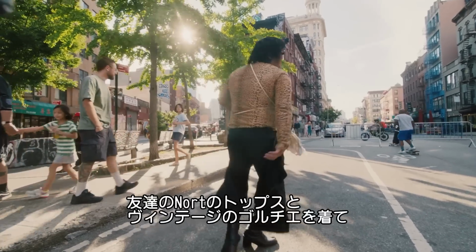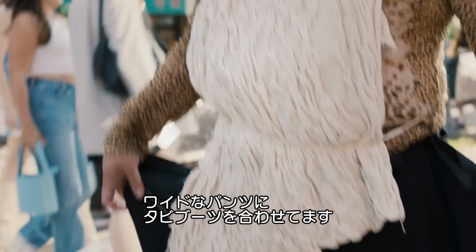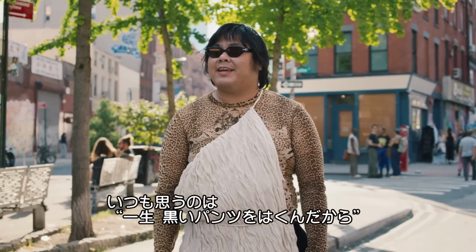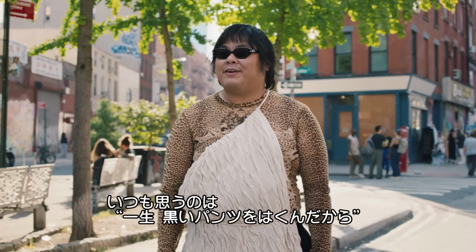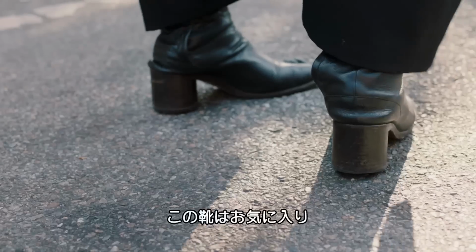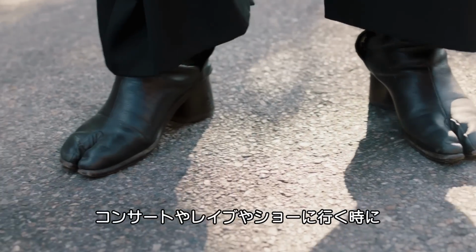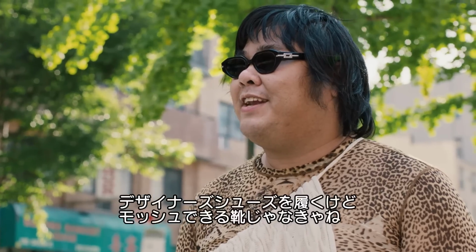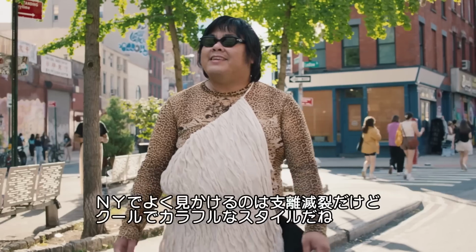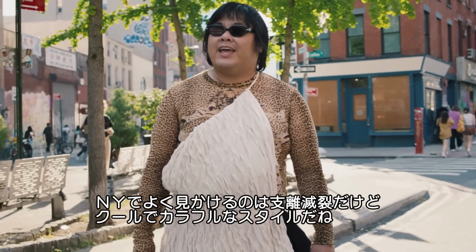I'm wearing my friend's top from Nord's, a vintage Gautier, unrollage pants, and these tabbies. I always had the quote in my mind that you have your entire life to wear a pair of black pants. So why not wear black pants with extended fabric? The shoes are my favorite because I have a thing for going to concerts and raves and shows and everything, and I always also needed a designer shoe, so it has to be a shoe that I could go into a mosh pit with. I think the style I see a lot of in New York is disjointed, cool, and colorful.